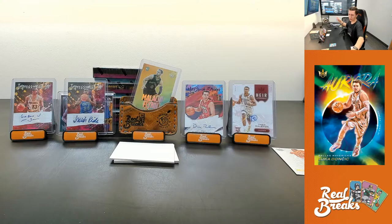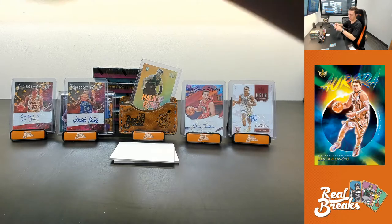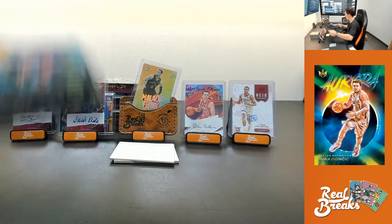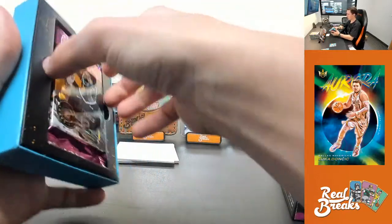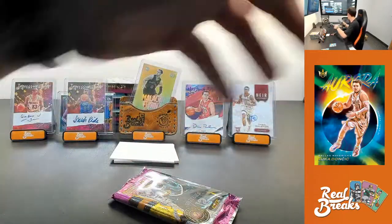So we've seen 2 rookies 4 super short prints, but have yet to see any Auroras or any of the ultra rare inserts so far tonight. So let's see if we can find it in these last 4 boxes here.